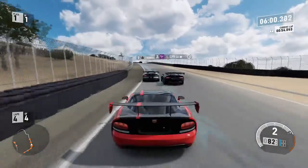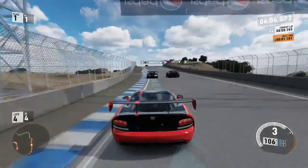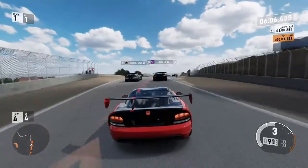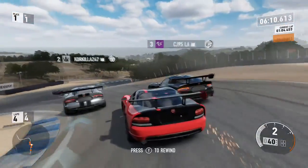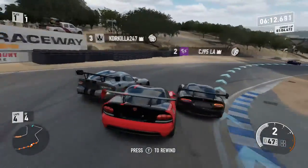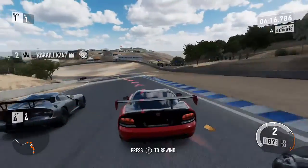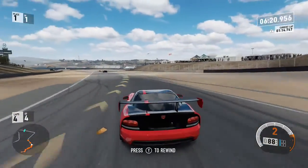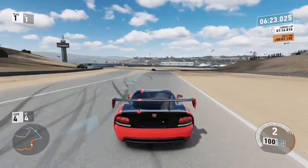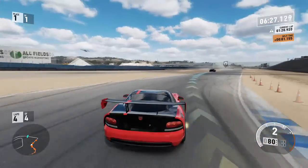Oh, there's some contact. Woo! Contact between the two up ahead. And this is the fight for third, guys. This is the fight for third, and we're going 2 wide, almost 3 wide through the corkscrew. We are 3 wide at the exit of the corkscrew. We did a little bit of argy-bargy. And we will hold it around the outside of this corner, getting 2 overtakes in the span of 2 corners.